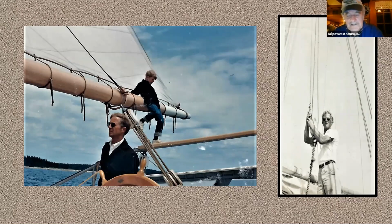I grabbed the Tarzan swing, and I swung over, and I landed right on the rails of the Mary Day. And it was like it was choreographed. I handed him the Tarzan swing, and Buds, just like a symphony, grabbed the Tarzan swing and swung back aboard the Adventure. Now we're sailing each other's boat for the rest of the morning.